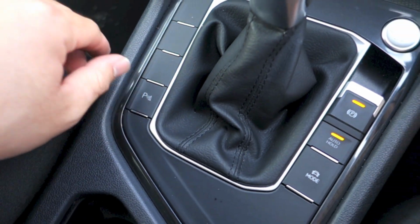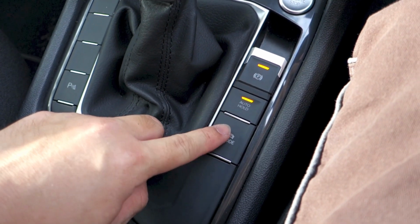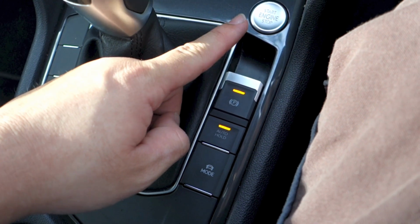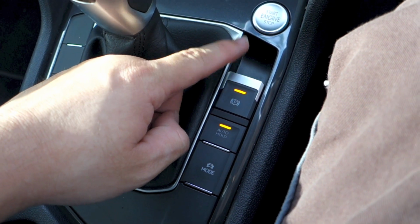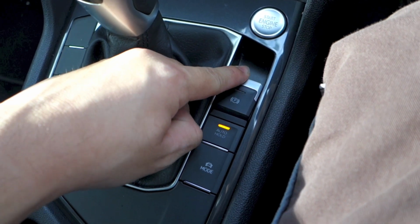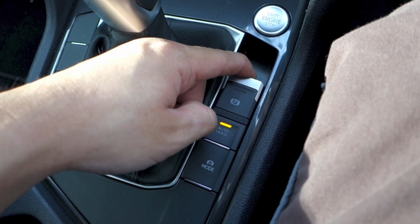Parking sensors. Right here you have the Tiguan's drive modes, and right here you have the Tiguan's electronic parking brake. It is currently engaged. To disengage it, put your foot on the brake and push the lever down. To engage it, simply pull the lever back up.